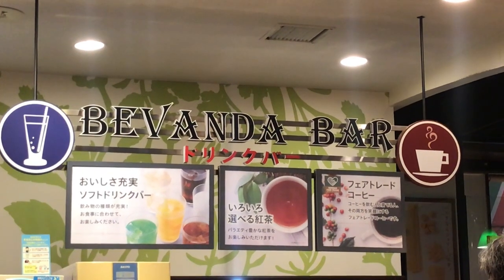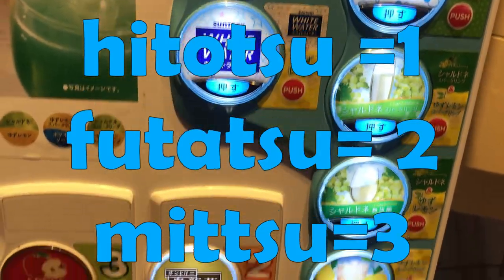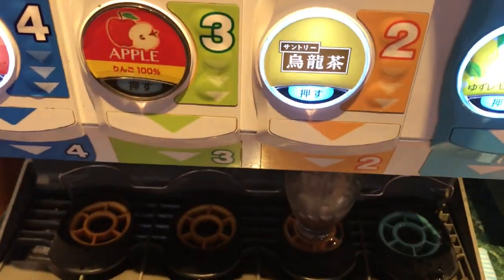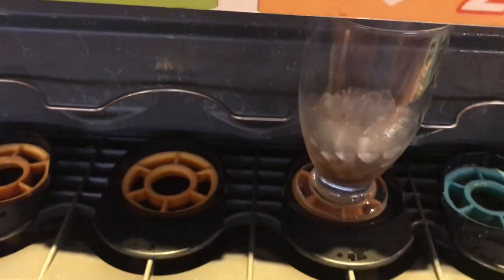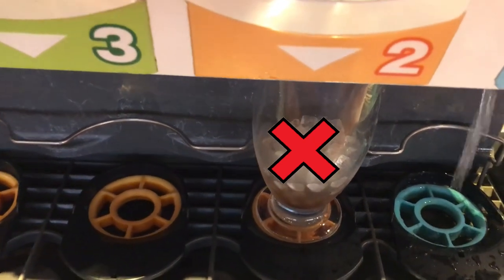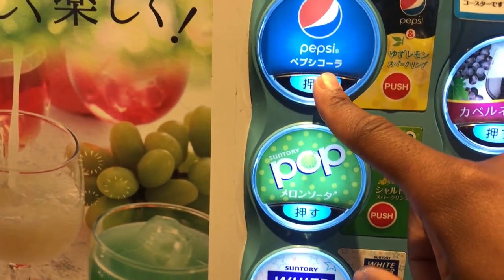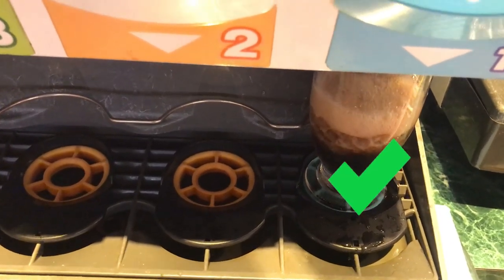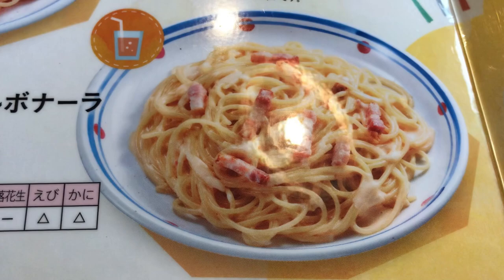If you want this option, tell them drink bar, hitotsu for one, futatsu for two, or mitsu for three. Also, you can just hold up your fingers when ordering the drink bar. At certain restaurants, children under 3 years old can get the drink bar for free. Here at Jolly Pasta, the drink bar is included with the kids' meal.